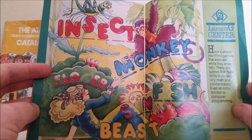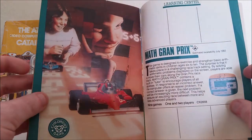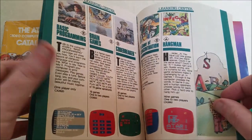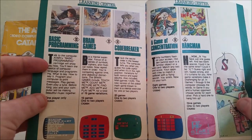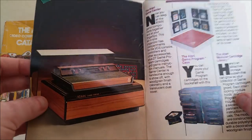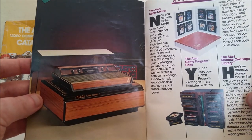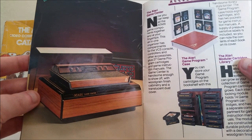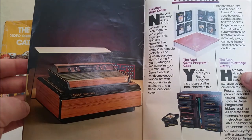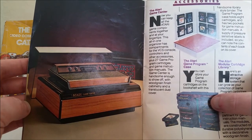Learning Centre, so educational games. I said about boring games earlier, this is the part of the catalogue that kids definitely wouldn't have wanted their parents to look at. Don't look at these pages, Mum, they're really boring. Or them. Accessories. Look at that Game Centre. I've got one of them somewhere. It's actually quite battered, but I have got one of those, which is quite cool. And I've got one of those there.